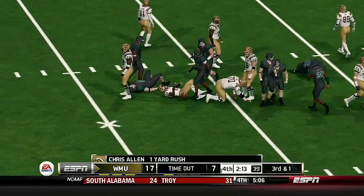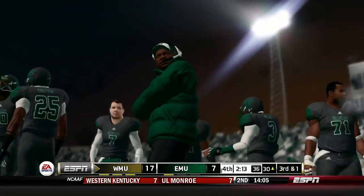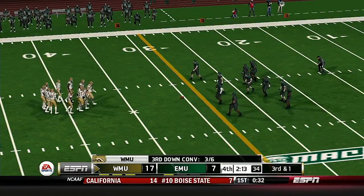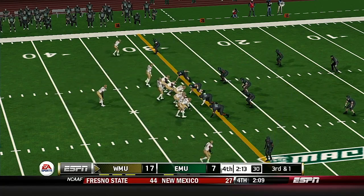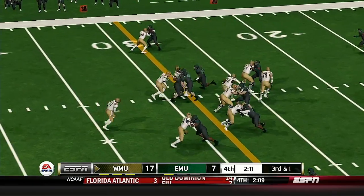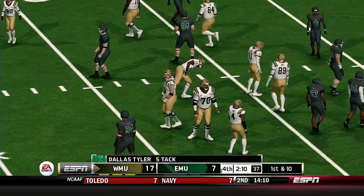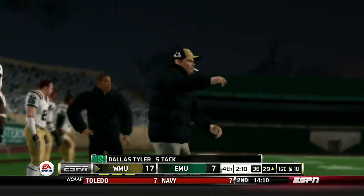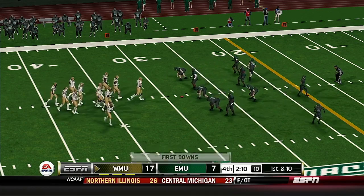He fights forward to about the 30. Allen only picks up about a yard there on the draw play. You won't break or bend this linebacker. He won't miss that tackle too often. Here's play number 10 on the drive. He makes it out to maybe the 29-yard line. Third down has been the charm on this drive. Now, it's been all about execution. When it comes to calling the right play at the right time, they've been able to do it here.